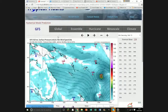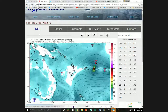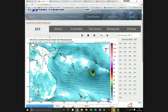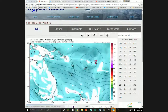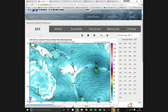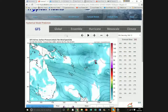So you see here, the GFS model has Winston possibly topping out as a very intense storm. GFS is normally quite a modest model, but pretty much has all-out death for this system. So it's saying that it's going to pass just south of Fiji, topping out possibly at 898, 899 millibars, which is indicating a very strong Category 5 system on the Saffir-Simpson scale.